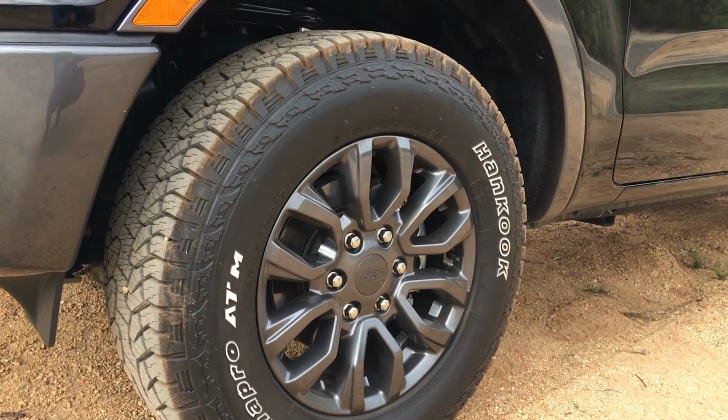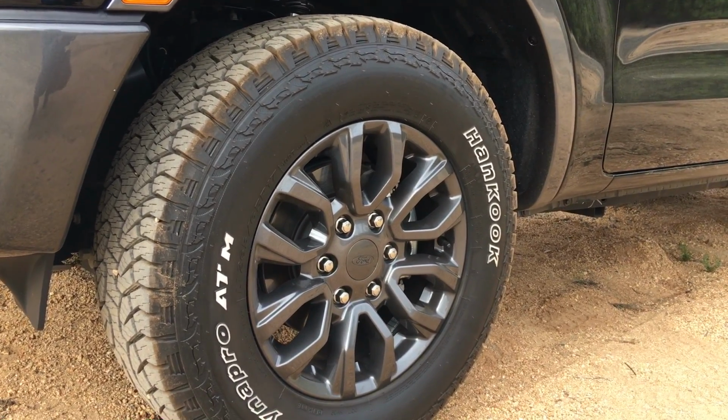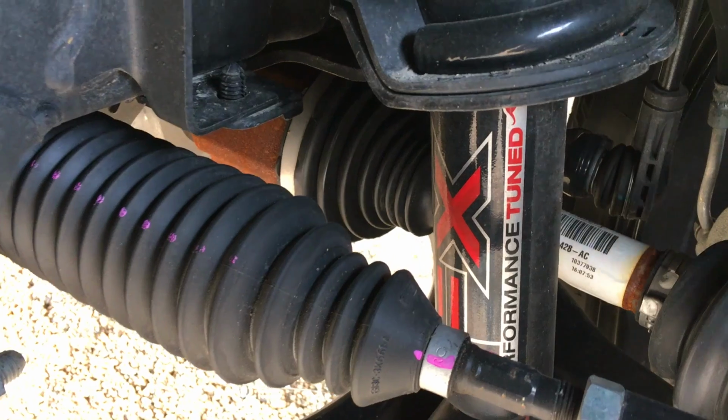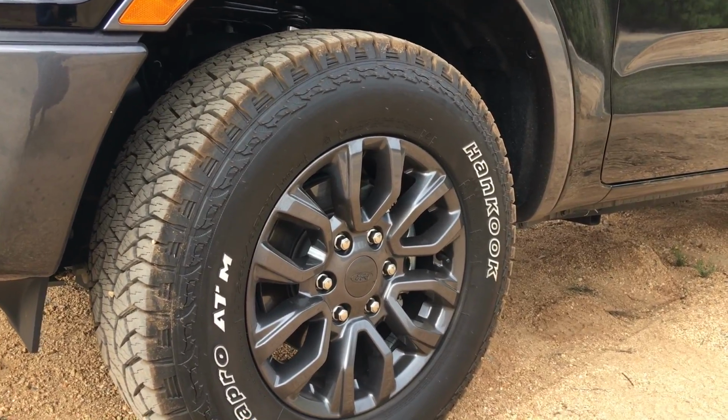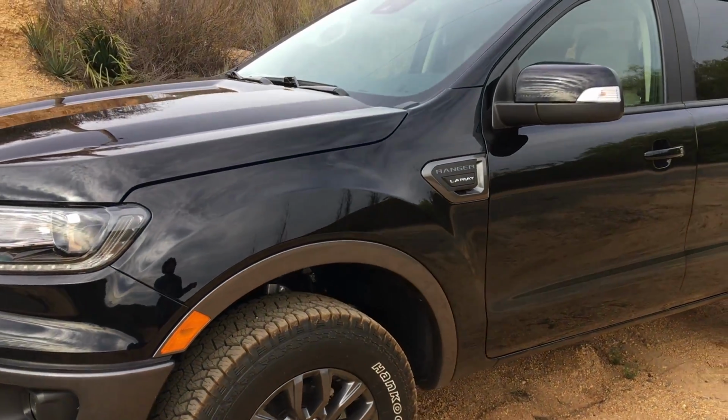One cool thing about the shocks on here, the FX4 shocks have a little kangaroo on them, and Ford engineers said they put that on there because the way the truck articulates reminds them of the way a kangaroo's legs move out in the wild. So just a pretty cool little Easter egg right there for you.